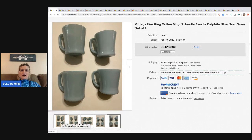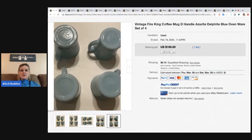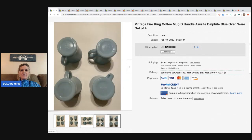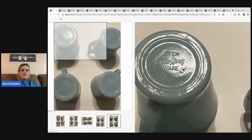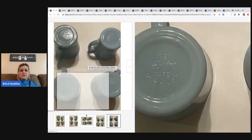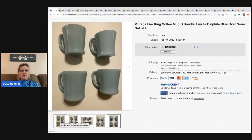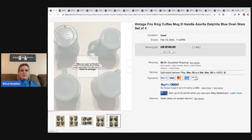These four ovenware coffee mugs went for $100. They only had one bid, but that's all you need, right? Yeah, vintage Fire King. There you have it. Buyer paid shipping on that one. I don't know what they're calling it, Delphite Blue. I think it's a really pretty color. I like this color. It's kind of like a grayish blue color. So I will be on the lookout for those.